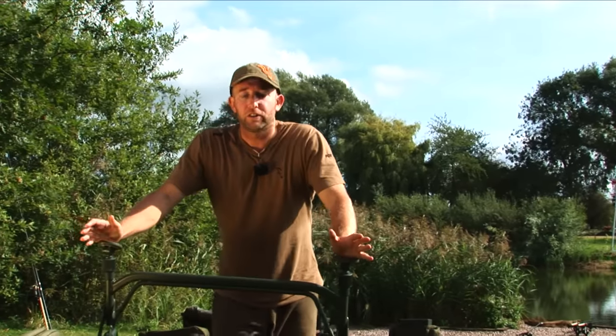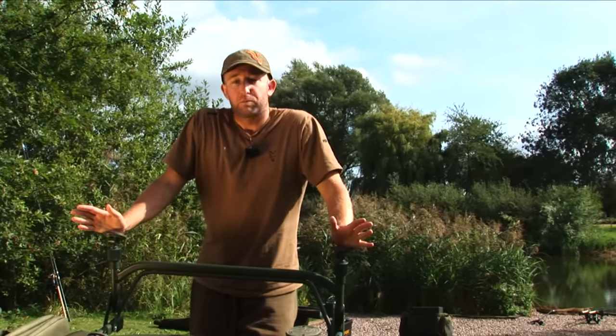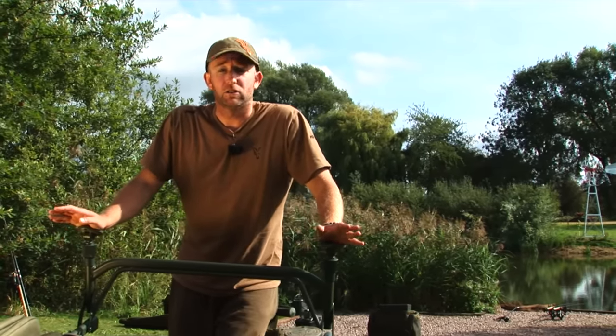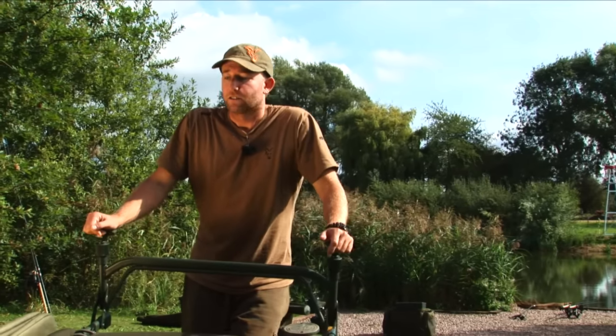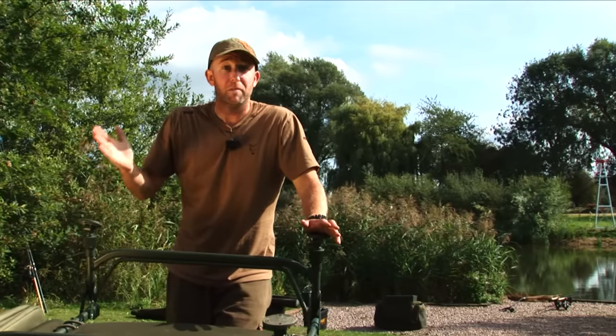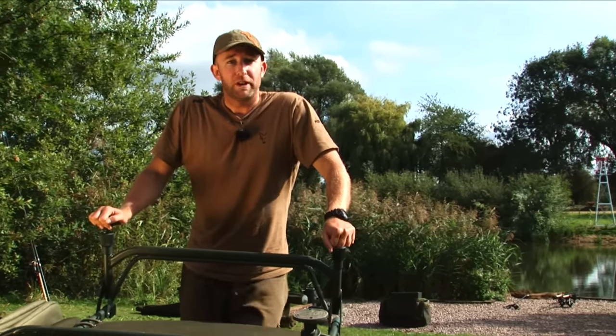But to get two fish is a great result. I mean, a brace of 30s is even better. There's been no other fish caught while we've been here. In fact, in the past 10 days, there's only been three other carp caught. So although I haven't caught any of the big ones, two fish on my very first session, I'm absolutely made up with that.